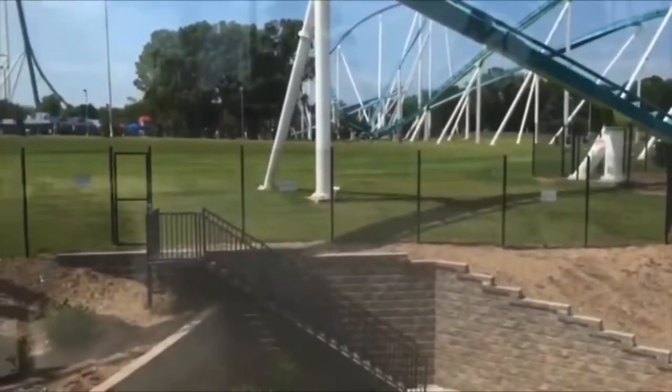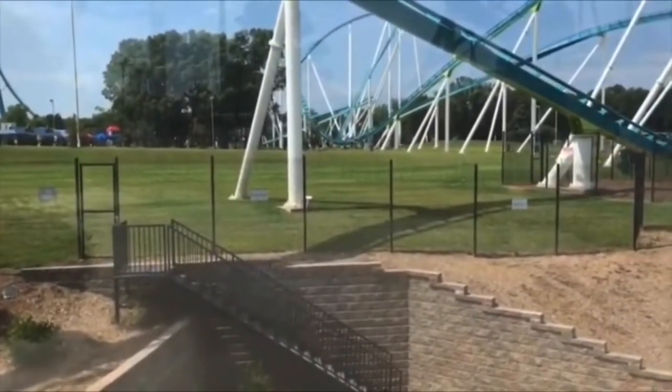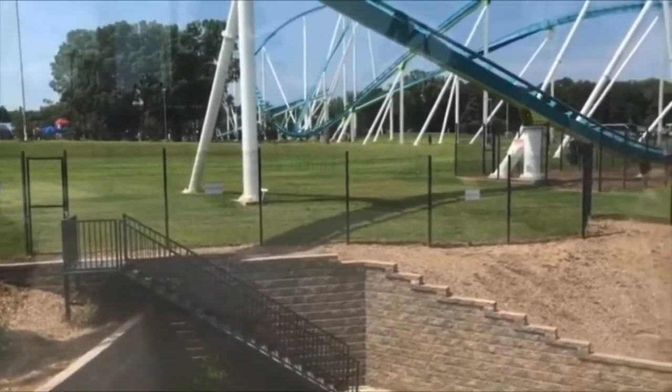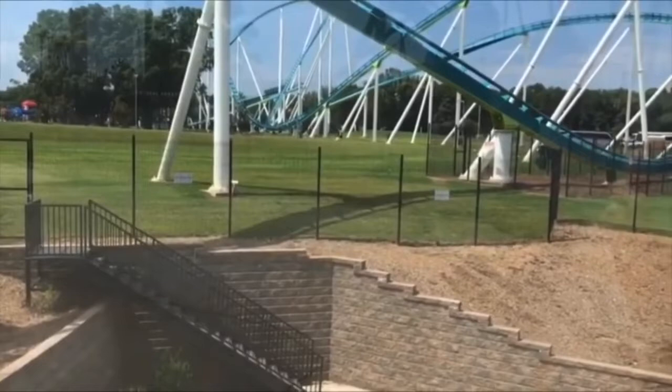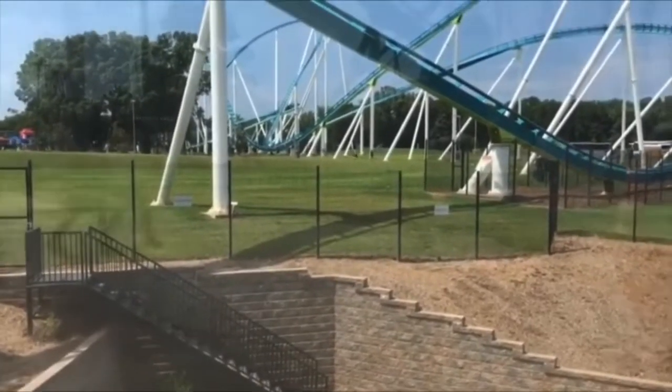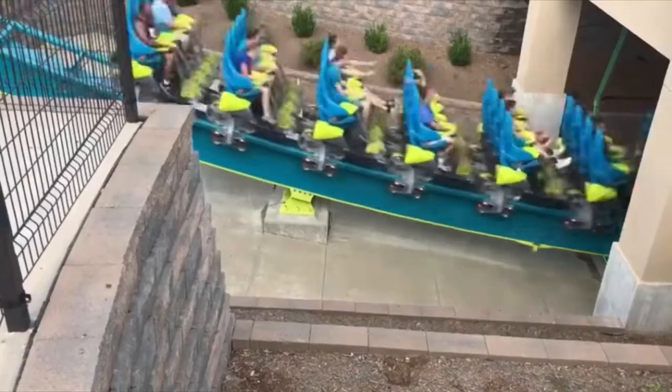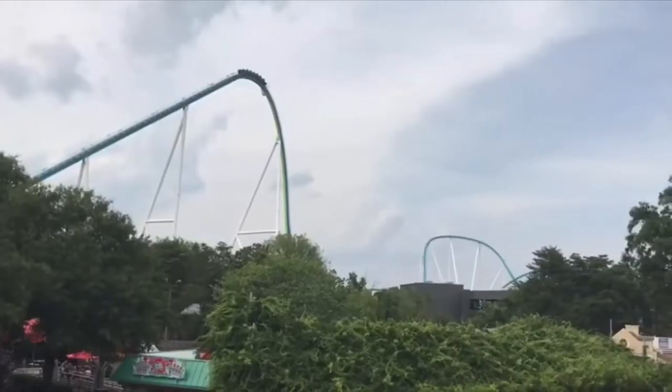It's just really fun. It's cool to see this ride right when you pull into the parking lot. I mean, this thing is huge. It towers over everything else in the park. You see this thing immediately once you start getting near the park, and that's just really cool. It is an icon of the park. It's one of the most iconic coasters in the entire world. It is really fun.